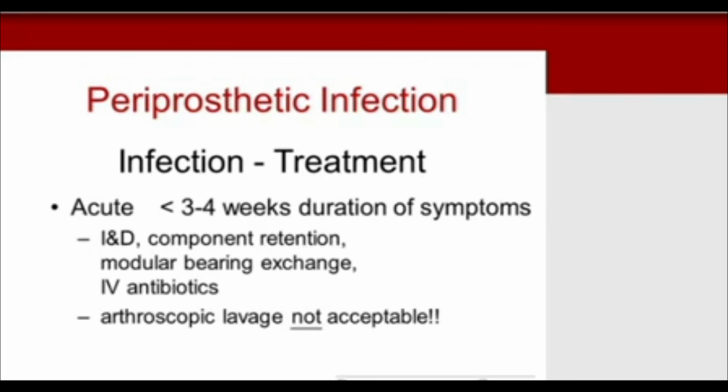The answer here is an irrigation and debridement with component retention. You do a modular bearing exchange with IV antibiotics for 4 to 6 weeks. And for the boards, arthroscopic lavage is not acceptable. That is a wrong answer. It's always an open arthrotomy. Aggressive lavage with a radical synovectomy to debulk the bacteria from the joint and perform a modular bearing change.